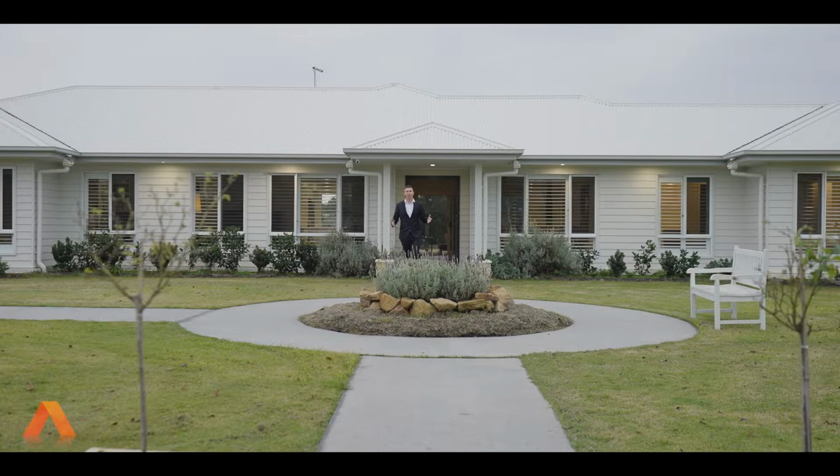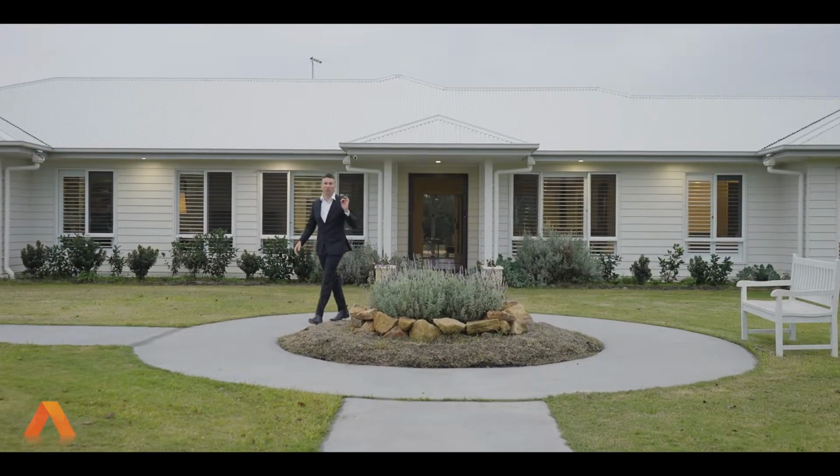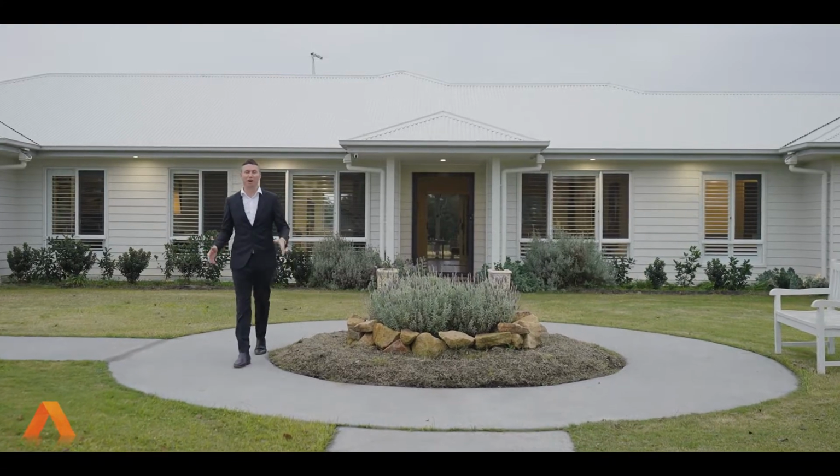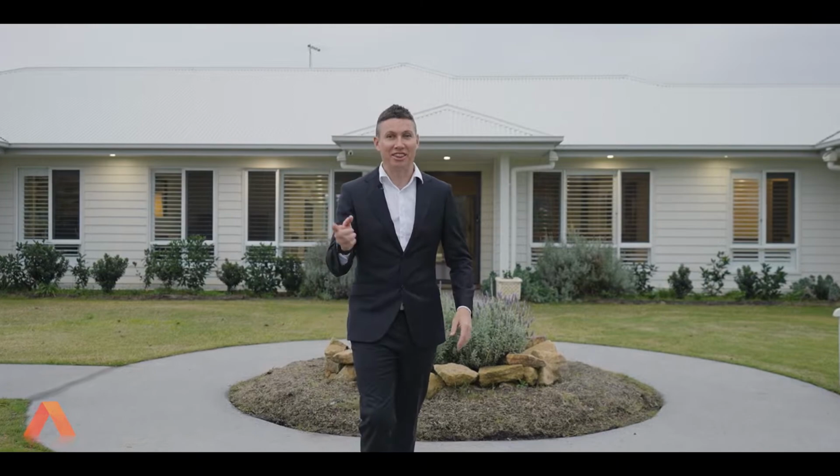4 years old, Hamptons, 3.4 acres. This is a cracker of a home. If you're in the market for a Hampton style, or you really just love the Hamptons look, then you've got to check out 73 Riemore Cct right here in the Tamborine Estate.